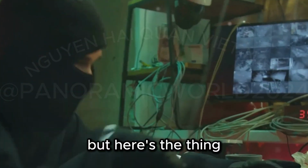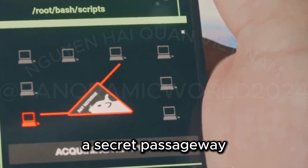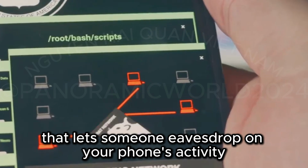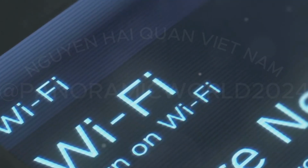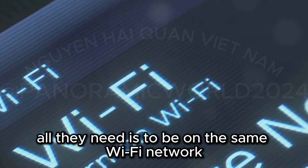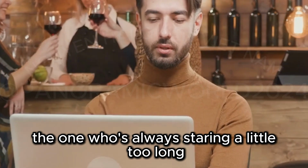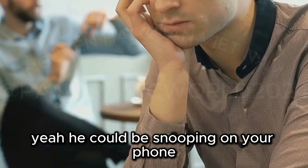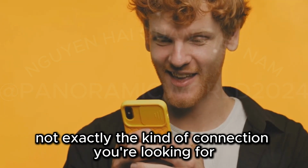But here's the thing. Sevco discovered that this bug creates a backdoor, a secret passageway that lets someone eavesdrop on your phone's activity while you're mirroring. And they don't even need physical access to your phone. All they need is to be on the same Wi-Fi network. This means that creepy dude at the coffee shop, the one who's always staring a little too long, yeah, he could be snooping on your phone while you're catching up on emails. Not exactly the kind of connection you're looking for, right?